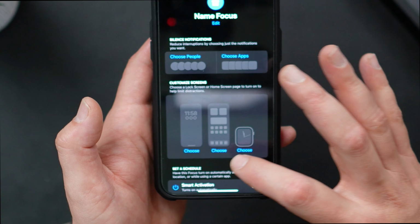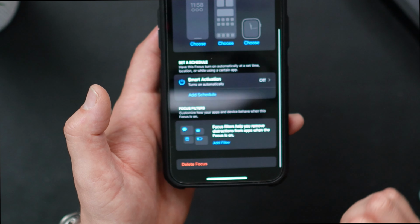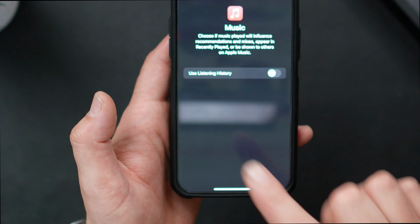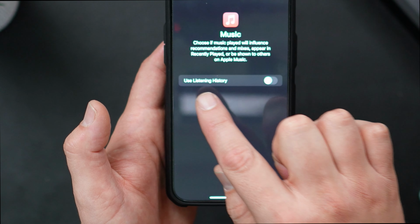From here, what I'm talking about is focus filters. So you can add a filter and then tap on Music, and then you can choose whether to use your listening history or not. Like I said, I'll definitely be using this because I have to play a lot of kid songs right now.